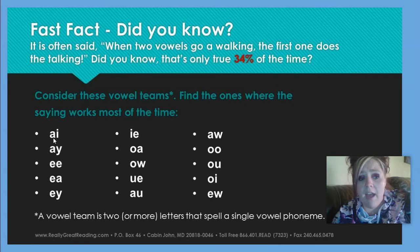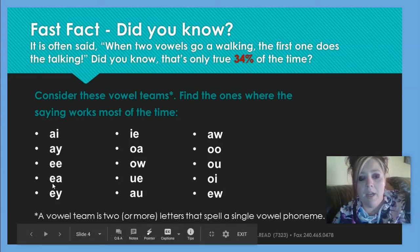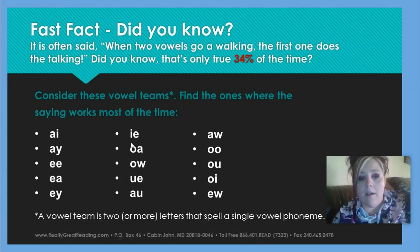Right here we have A-I, A. This would be A like in rain. Yep. A-Y like in day or say. Yep. We have E-E, E like meet. It's nice to meet you. We have E-A. This would say E like sea, like the ocean sea. This is E-Y, E like key. This is I-E like pie. This is O-A like O, like soap. This is O-W, this is O like snow, but it can also say ow.